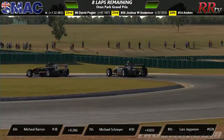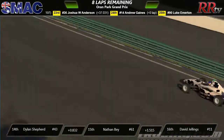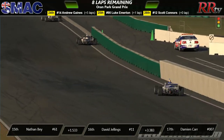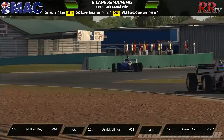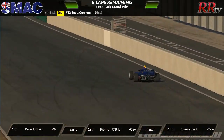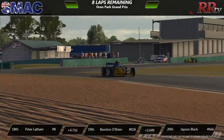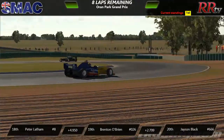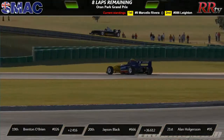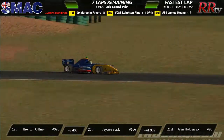Further on back, it looks like Dylan Shepherd is still circulating out there with Nathan Bay still in 15th position and David Jelling still in 16th position at this stage. Brenton O'Brien finds himself down into 19th position after his pit stop, and he's got Jason Black in 20th position, his teammate, and they're 47 seconds down from the lead at this stage.